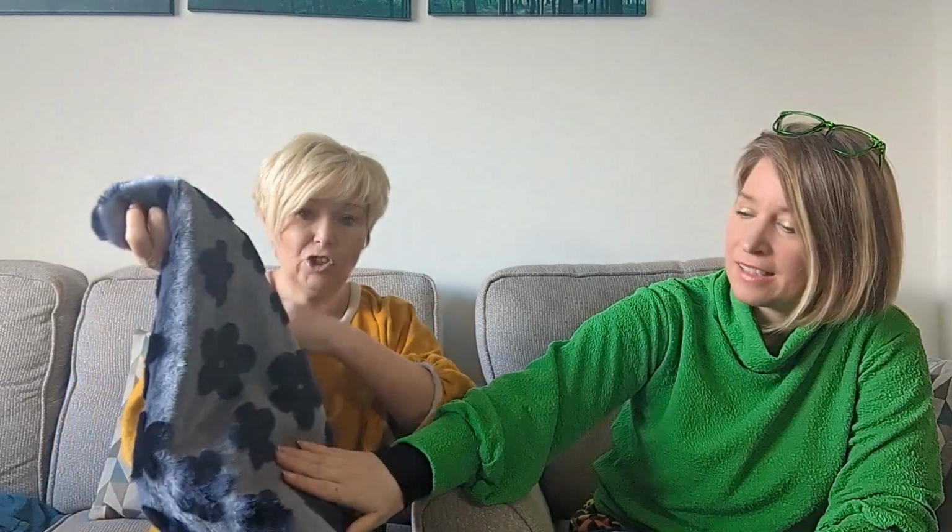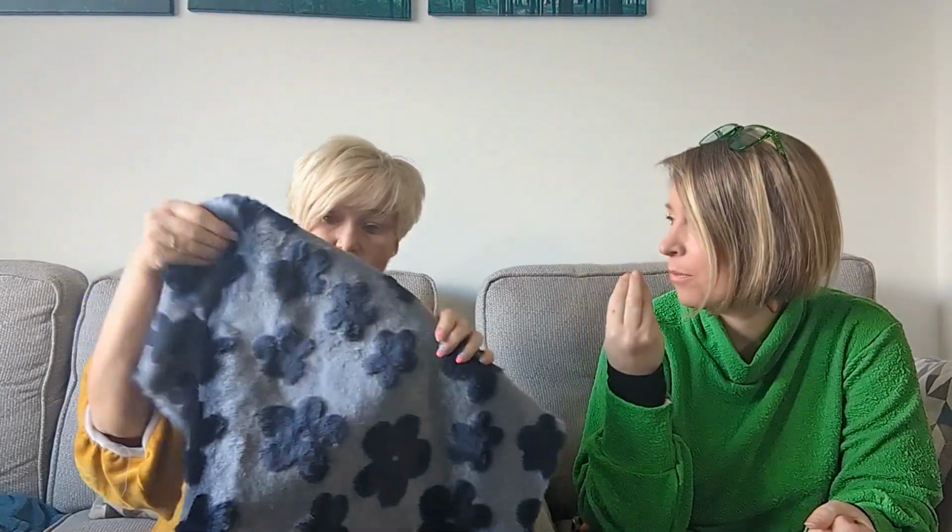I want to show this. Now, you know how we say you need to be able to feel this? You really do. It is gorgeous. It's fur, but not fur, isn't it? It's short-haired fur. It's not as thick or heavy as some. They had a huge selection, and I loved the black, white, and blue one, with just a woven back on it.